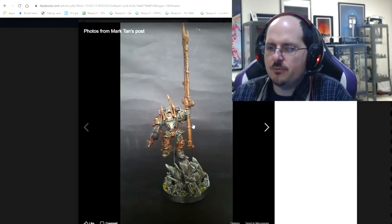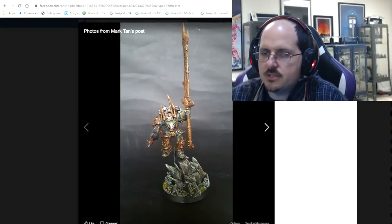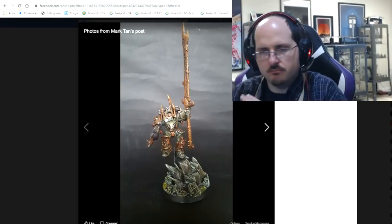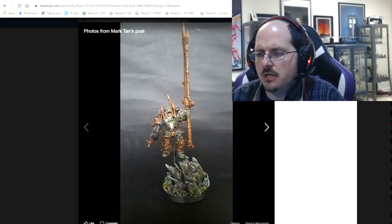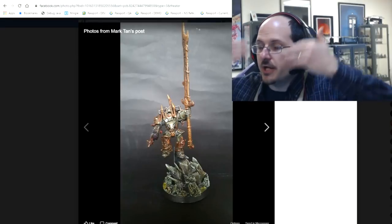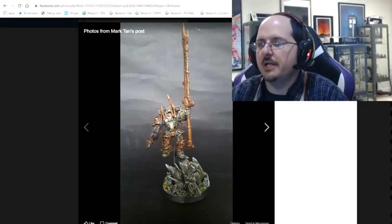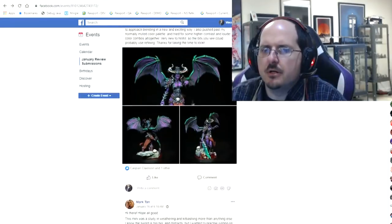So that's kind of, we could also draw attention to the face by darkening around the face. So have more deep shadows with this gold right here, which the gold in general needs a lot more contrast, like a lot more tonal variation. And by darkening the area around it, you'll help show off the pop light of the face. So there you go. I hope that helps, Mark.